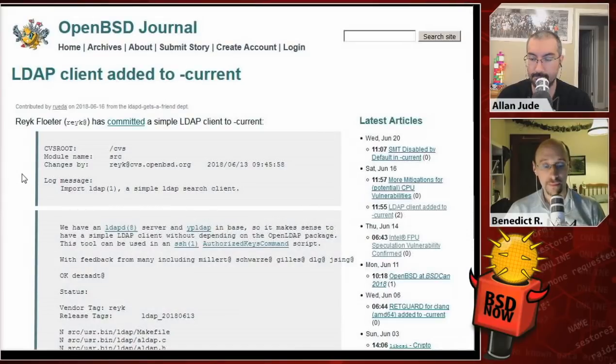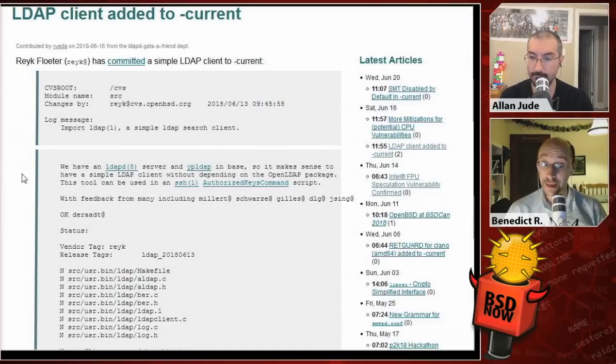So, time for the news roundup. This week we have an LDAP client added to current. That's OpenBSD current. Rick Fleuter committed his simple LDAP client to the OpenBSD base system.